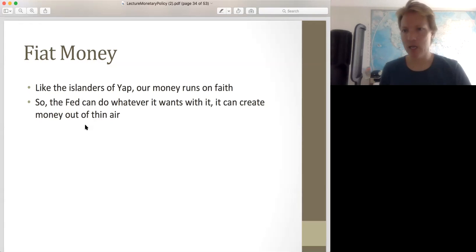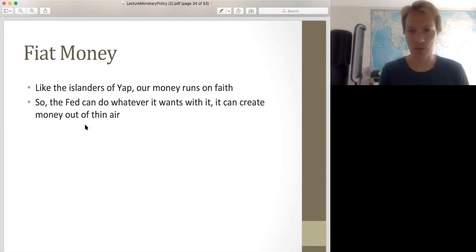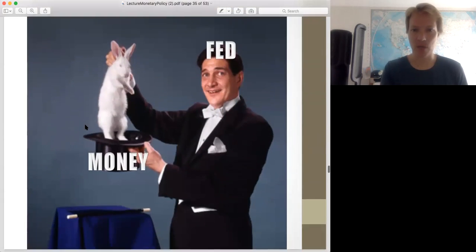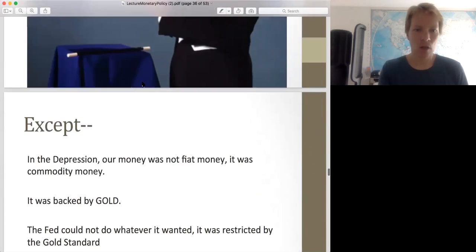And every country is like this. The central bank controls how much money there is, and they can just boom, create it out of thin air because it runs on essentially belief. Okay, there we go. That's how it works right here. This is a detailed diagram about how money works.